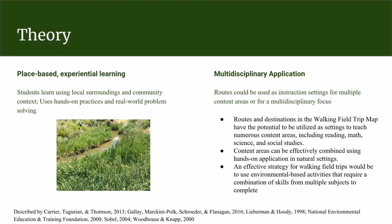I just want to briefly touch upon the educational theory behind this model. Place-based education promotes learning from the local community and natural environment through a hands-on approach and practice in solving real-world problems. It can be used for all subjects, including language arts, math, social studies, and science, to name a few. And as Sobel describes, this approach to education increases academic achievement, helps students to develop stronger ties to their community, enhances students' appreciation for the natural world, and creates a heightened commitment to serving as active, contributing citizens.